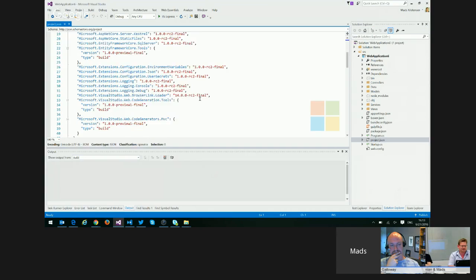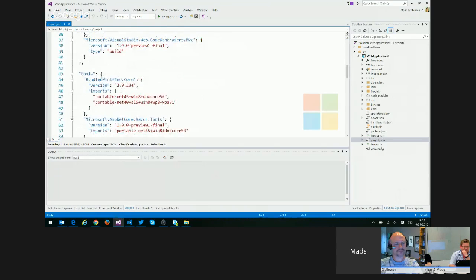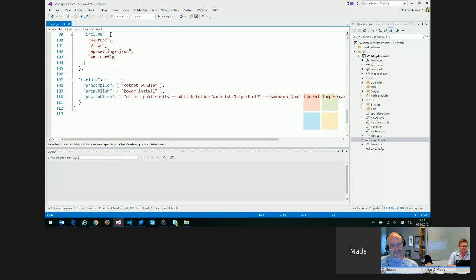So if we look at the project JSON, should probably zoom in. In the tools section, you see here we have BundlerMinifier.Core. Okay. So we're bringing in a tool. Is that a Microsoft tool, or is it a community tool? It's a community tool. Okay. All of this is a community thing. So that means that we now have some stuff available to us on the command line. And we found that to pre-compile, we call dotnet bundle. So when I compile my app, we run that. So let's look at how it goes about doing that.